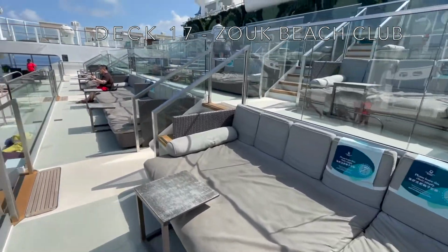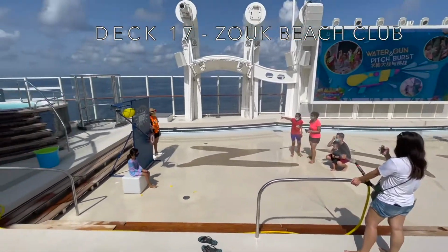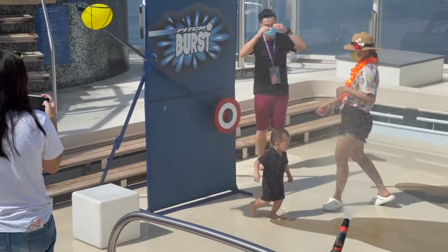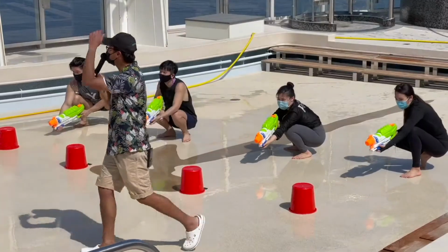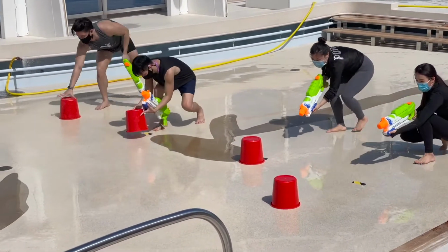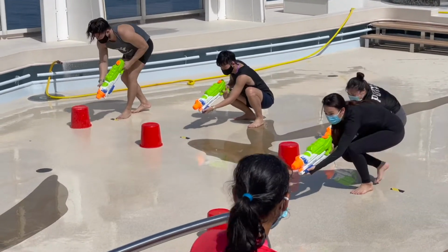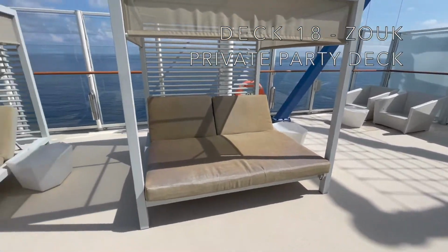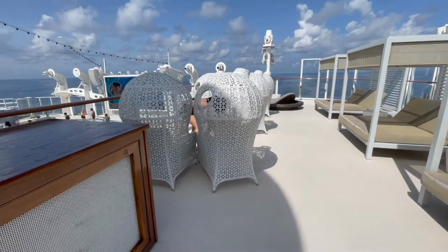There are some activities at the Zouk Beach Club this morning. Let's hear the sounds and get into the mood. Tail, lift it up and put it down gently to remove the excess water. Not yet. 3, 2, 1, shoot! Okay, keep shooting, remove the excess water. The Zouk private party deck looks cool, isn't it?